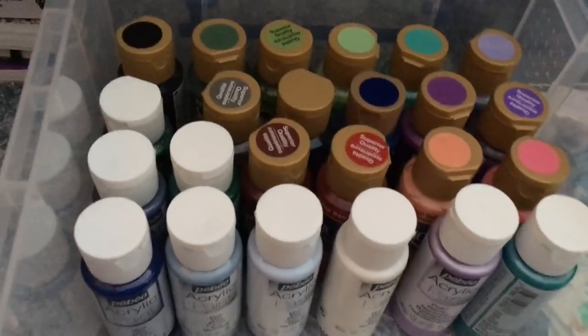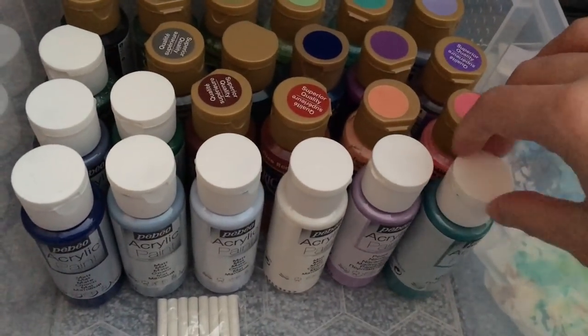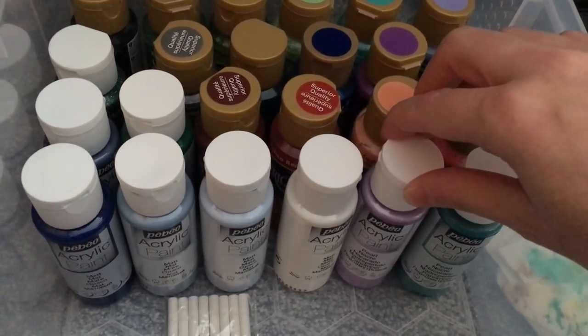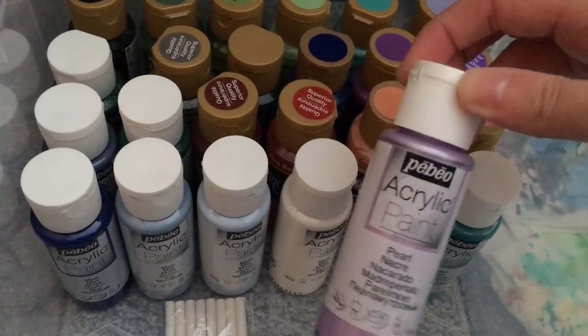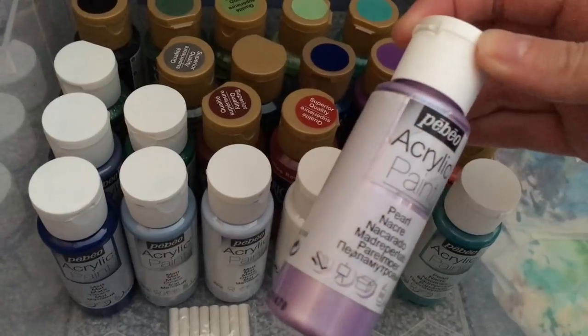So inside I've got my acrylic paints, a range of different brands. I've got some Pebeo, I'm not really sure how you pronounce it, and these are from Hobbycraft. This is like a pearlescent paint, which is quite nice.